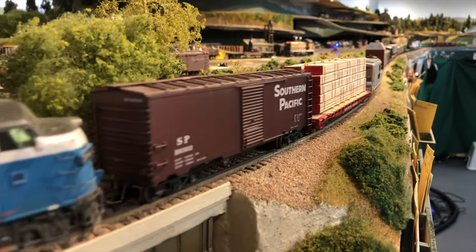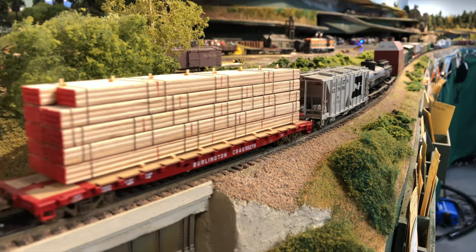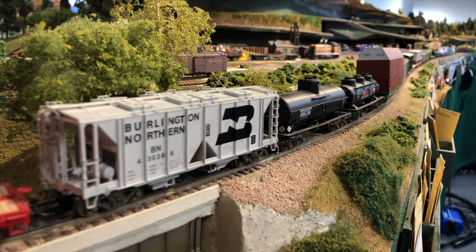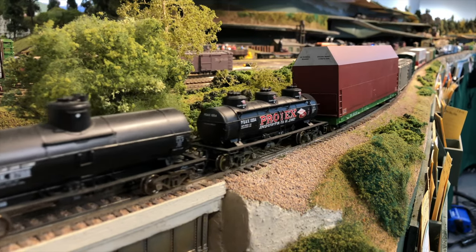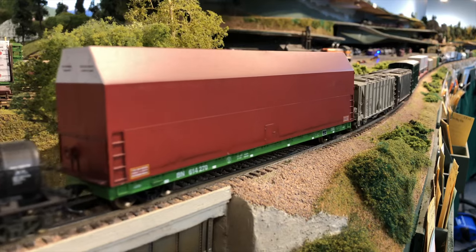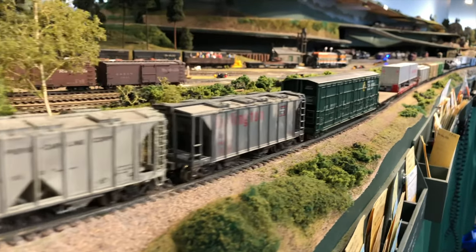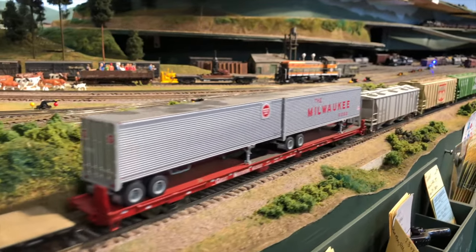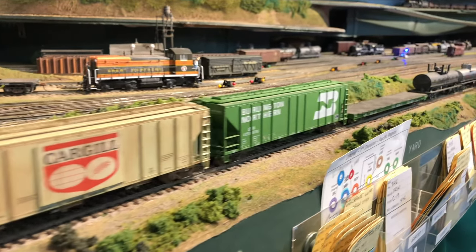This is your typical northbound manifest freight, although that lumber seems to be going in the wrong direction. But we've got chemical cars going up to Vancouver, Skybox or Boeing tool car. Occasional piggyback car, chemicals, empty grain car, empty flat car for more lumber loading in the future.